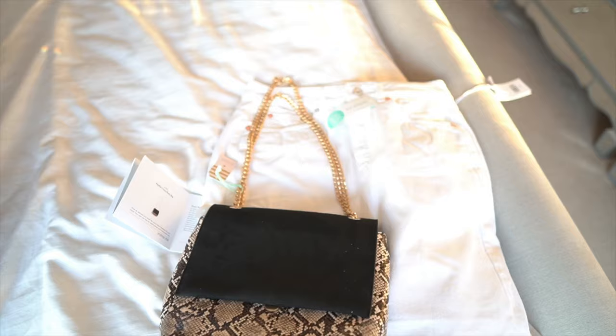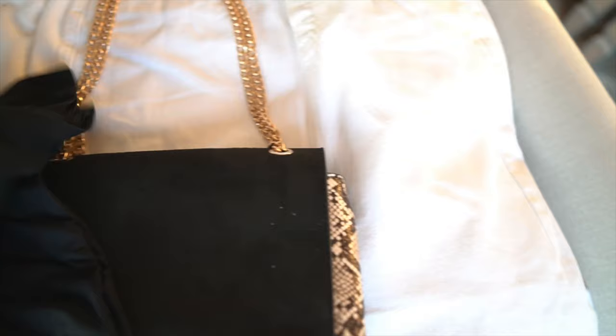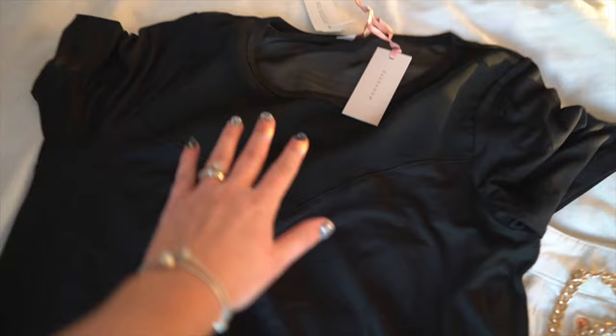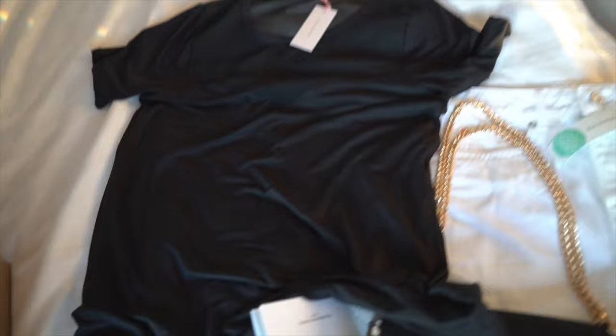So this bag's quite cute. That's the Oasis with the leopard print and the gold chain. What else? I'm not gonna be showing you any of these in the best way. This is basically a black top, but it's all sheer at the top here and it's got the sweetheart detailing. So all this top part is sheer. So I like black tops that are a little bit different.